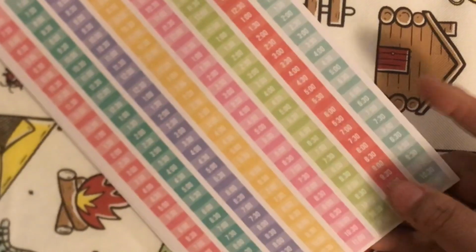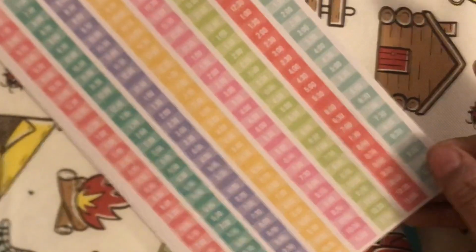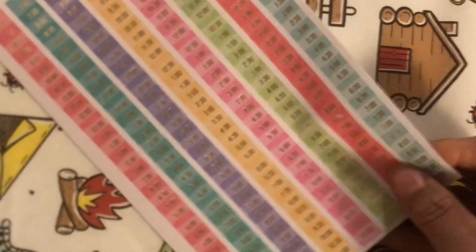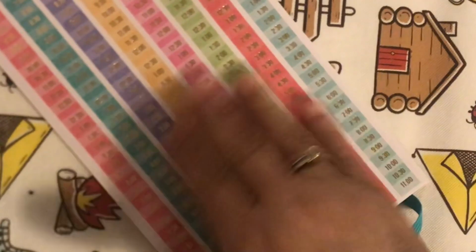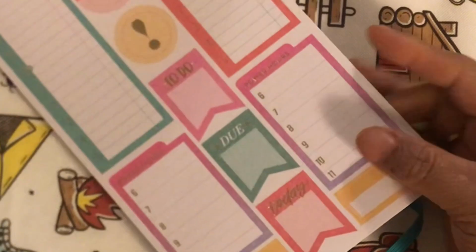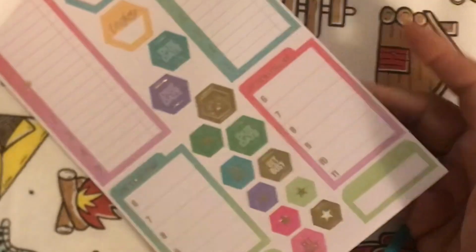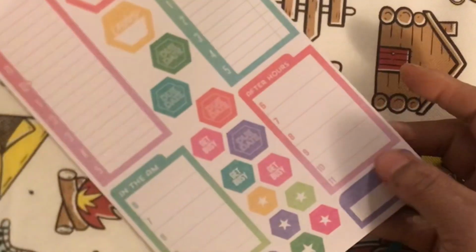I don't think I will ever use this. I am not a time person currently like this, like schedule out the hours. So I'm not sure. I don't know if I will ever pull those out. We'll have to see, right? Again, some more today's schedule. I just don't plan my day like that.